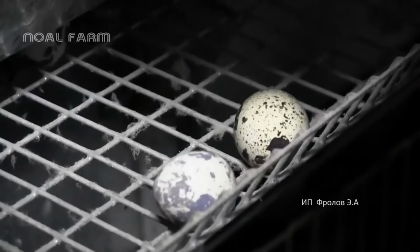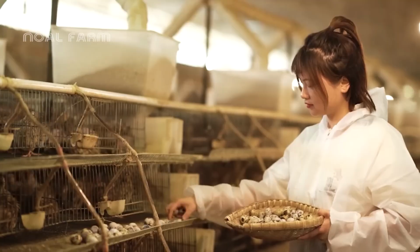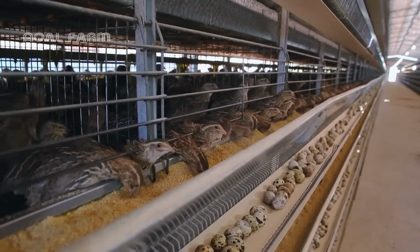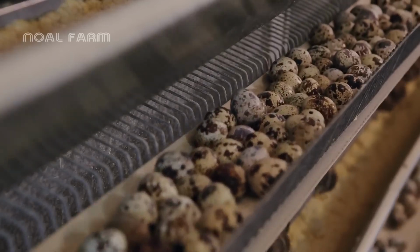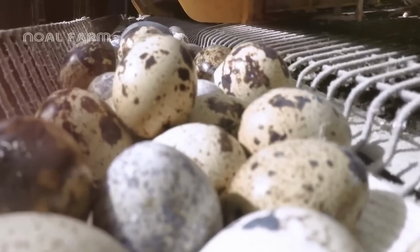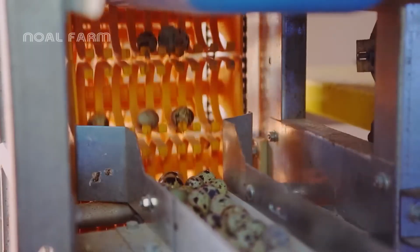From the moment they are born, female quails are prepared to lay eggs throughout their lifetime. After being laid, quail eggs gently roll onto a conveyor belt. This conveyor belt is designed to move continuously, ensuring that the eggs do not break or get damaged during transportation.